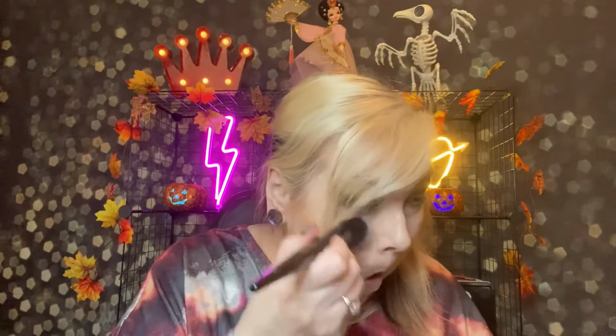Ooh, there's a little hole in my color there. I'm going to go back in with Cocktails, that dark color. A little hole just happened. There's a little bit of fallout under my eye, so I'm going to get this Duo Fiber Scott Barnes brush. It was just the tiniest bit of fallout, just teeny tiny.